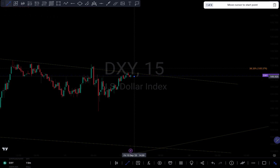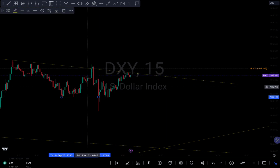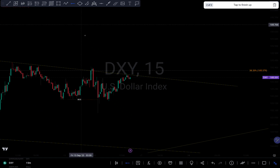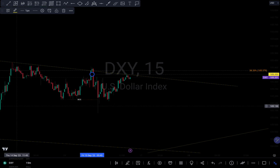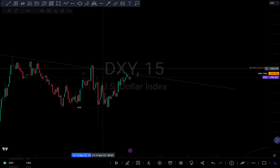I can see this as a breakout structure right here. You can see this as a breakout structure. I can also see it's currently around this 15-minute imbalance right here. So I have a 15-minute imbalance around that area here, which is where it is currently at. So those are the confluences I use to see what we are doing.